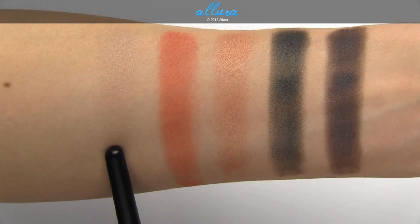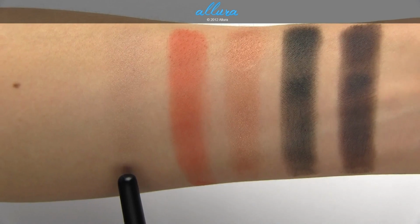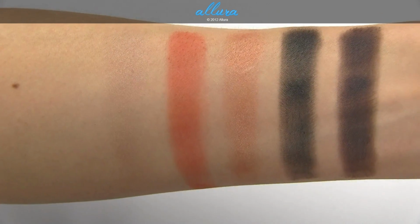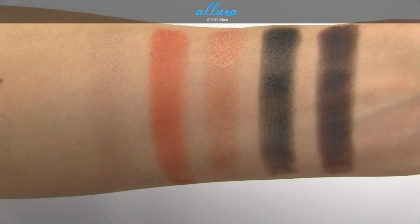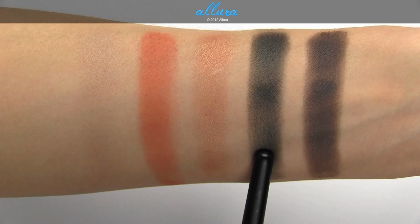And then this taupe color is a very nice, probably blending or base color because it's close to the skin tone, has a very subtle shimmery finish to it. So actually I'd probably give it a B+ because really the only noticeably disappointing shade was this dark brown shade.